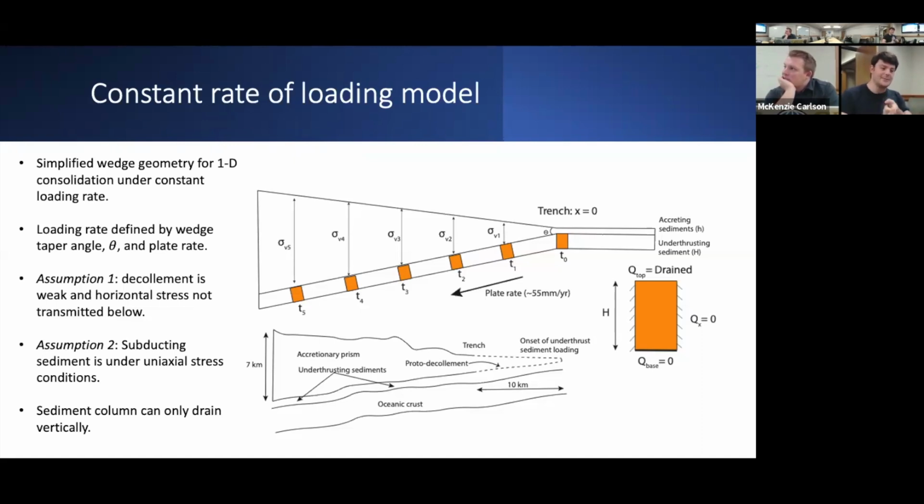Now, the main assumptions about this model are that the decollement is weak and that horizontal stresses are not transmitted below. And so I think this is a reasonable assumption based on studies of friction of sediments along decollement and also within material that shears at these margins. Basically what that means is that since stresses aren't transmitted horizontally below the decollement, what we see is that subducting sediment is under uniaxial stress conditions. And so this is why measurements in the laboratory of uniaxial deformation make sense in this context.